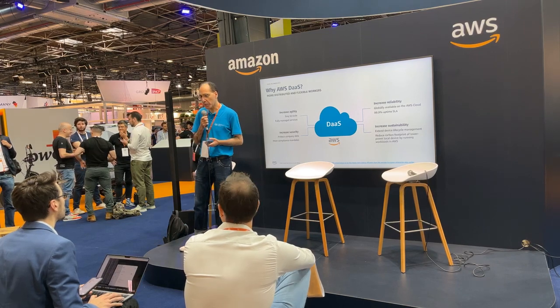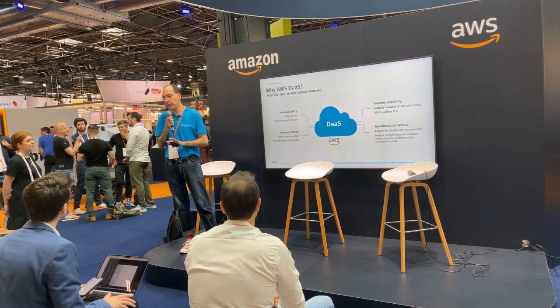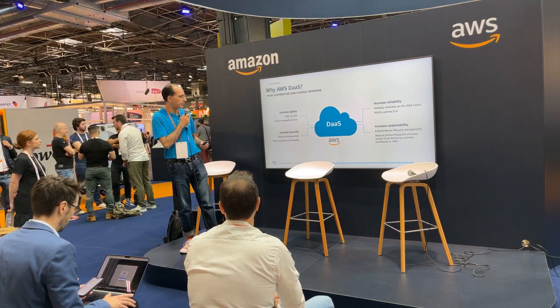So first and foremost, we help customers like you increase security. At AWS, everything we do anyway starts with security. And our services precisely are on AWS Cloud.